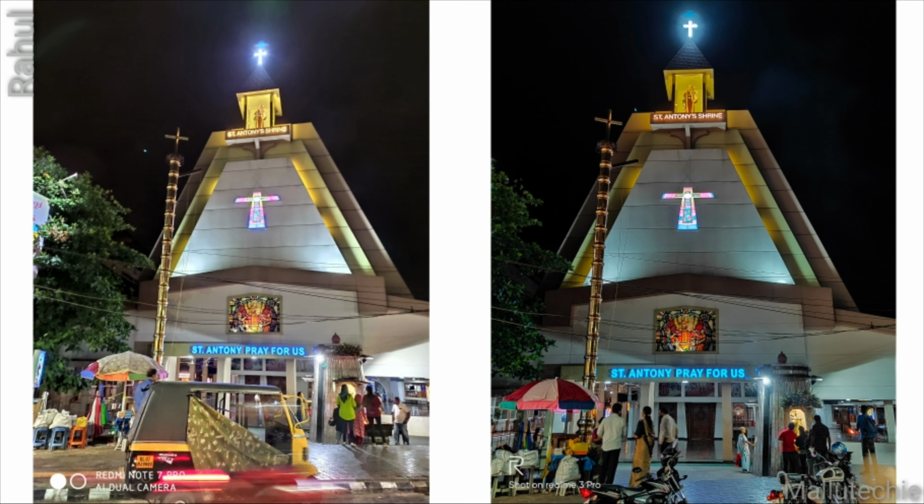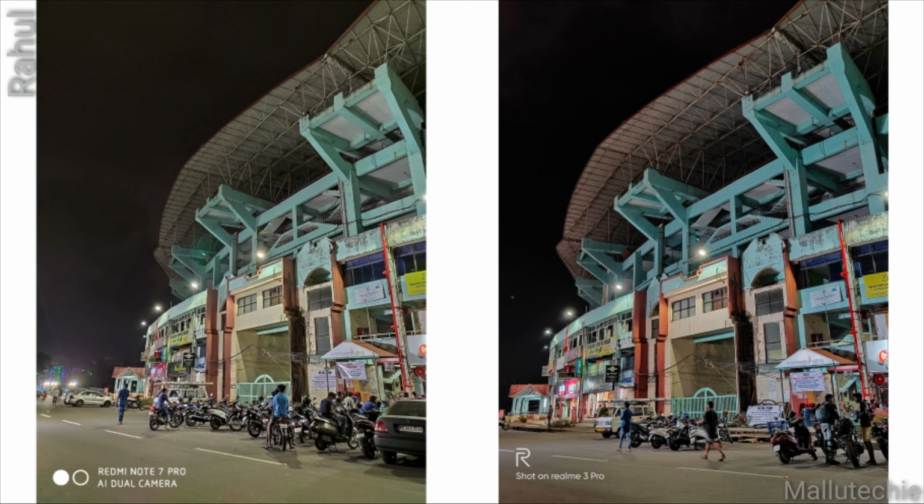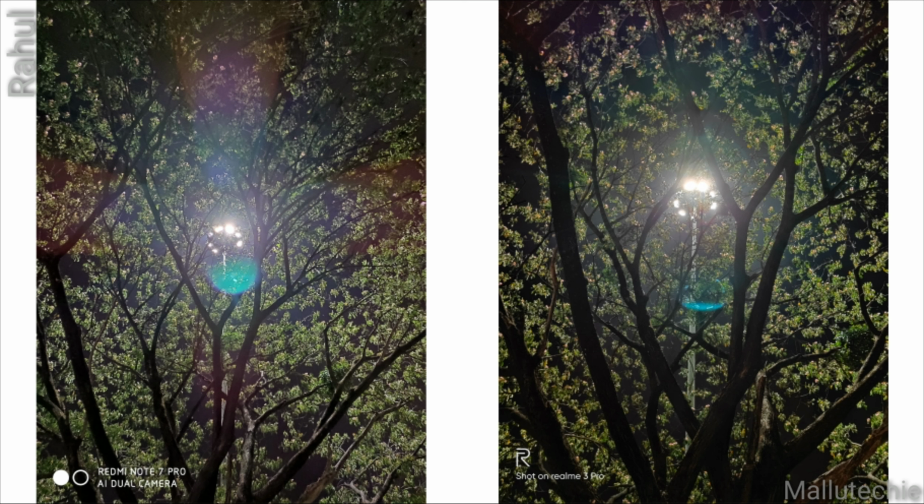If you use nightscape also, see this image is evenly lit, and some are a little over brightened in the images in the Redmi Note 7 Pro. So I prefer Realme 3 Pro in the low light images.